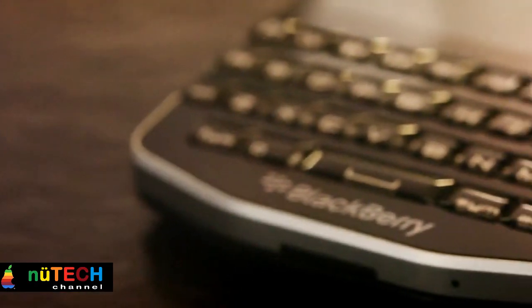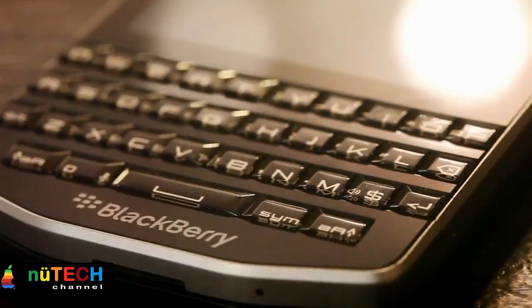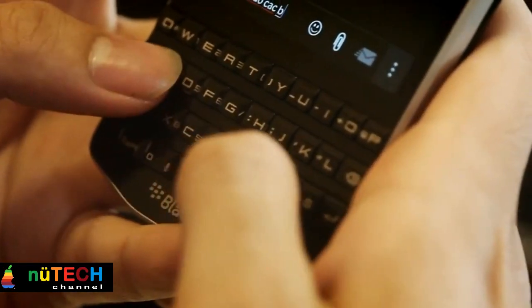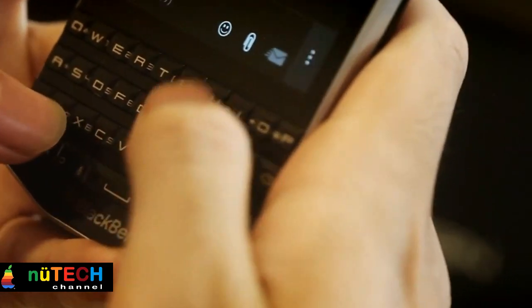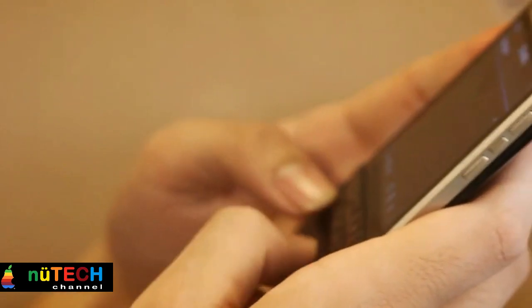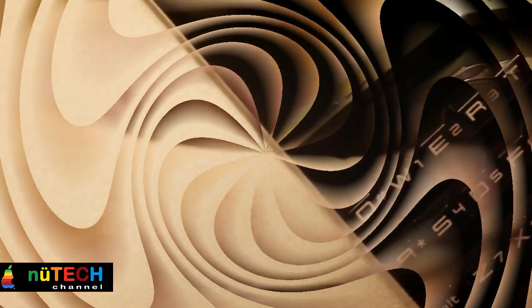At a price of $2,300, Porsche Design P9983 is only worth buying if you need to reflect your social status. Otherwise, you can even go for a Q10 that has started coming for free with some contracts. Porsche Design P9983 is a stylish and fashionable device that does not excel on performance standards. BlackBerry's previous offerings have already come with similar options and features.